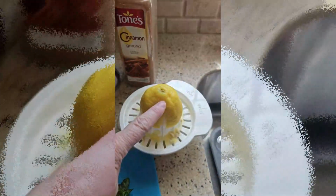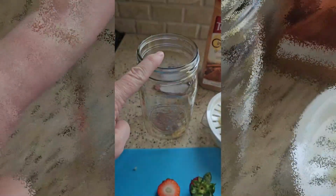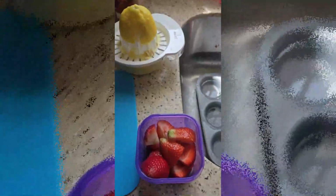The Ball Regular Mouth 32 comes in a clear color, allowing you to easily identify the contents inside. This transparency is particularly useful when storing different items and helps in organizing your pantry or refrigerator. The clear color also adds a touch of elegance and sophistication to the overall appearance.